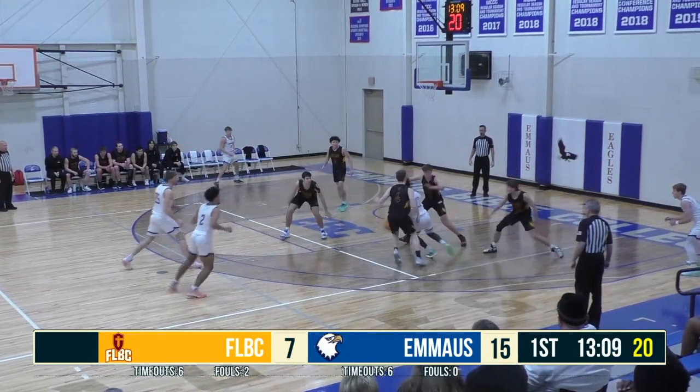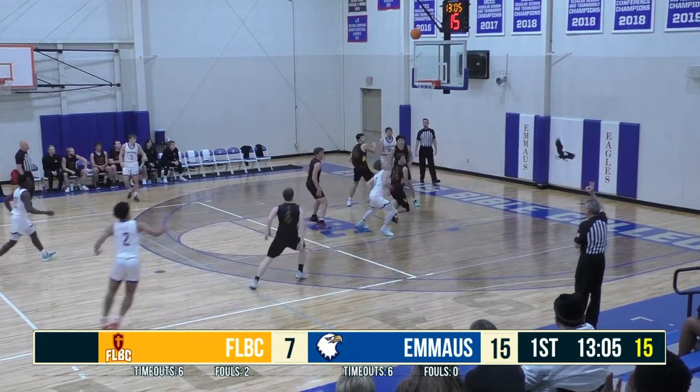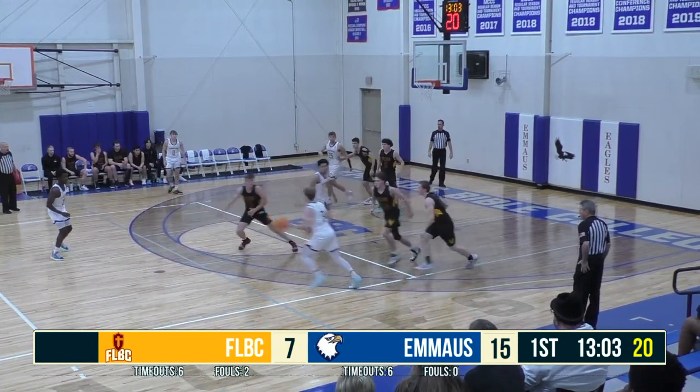Has the ball back. Drives. Moore with the three. Back iron, no good. Jacobus with the rebound.